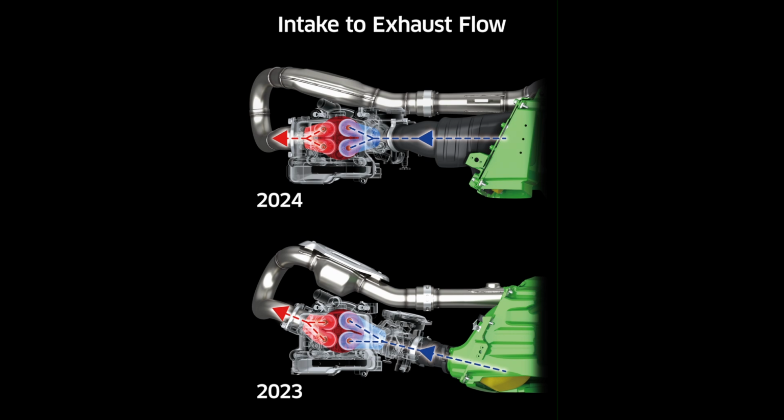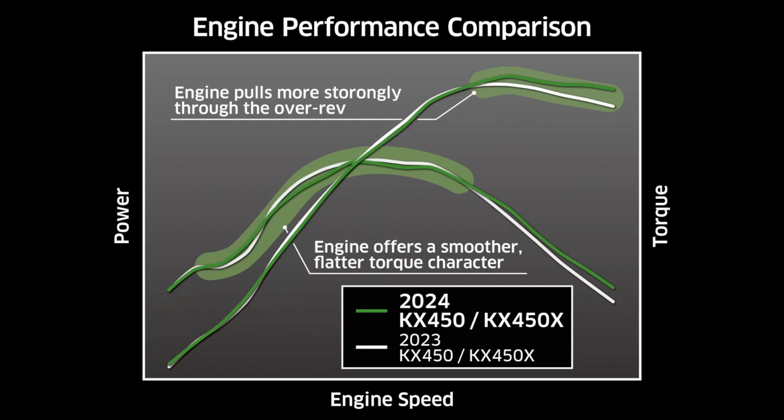Okay, so the power from this model to the previous model, it's better. The torque curve's stretched. So when people say maybe the bike is a little bit soft, it's because it's more torquey, so it's more rideable. But the bike actually revs on more than the old model as well.